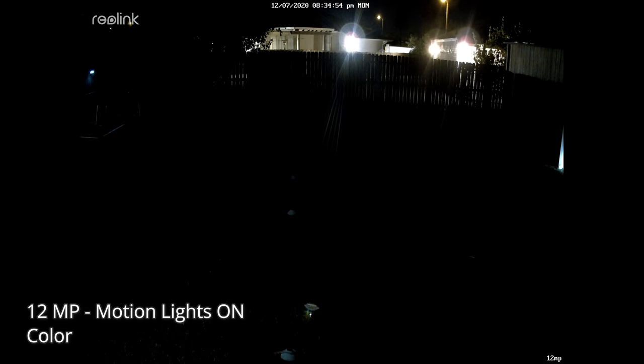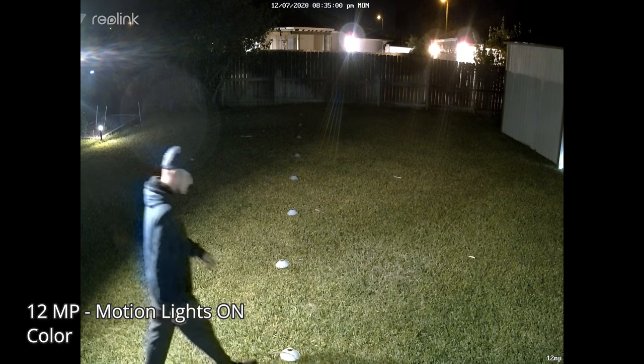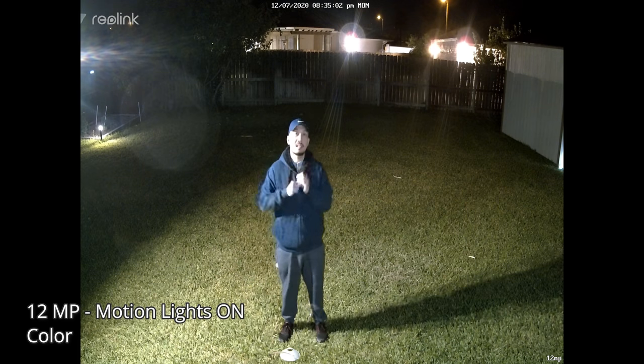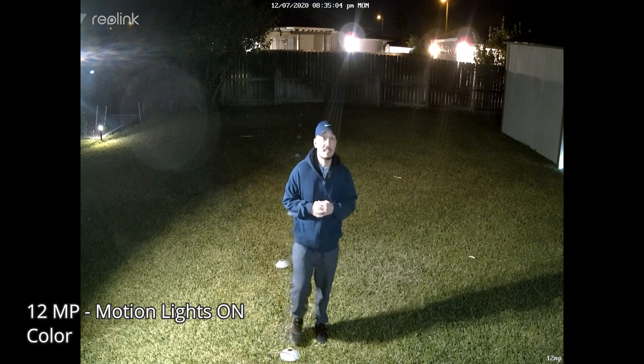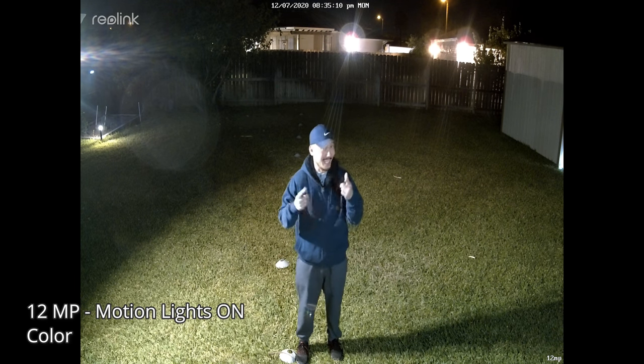But before my lights got triggered, you see the camera's view is pretty dark. So there's no low light capability on this camera. And you don't want to set this camera up like this because it will not be able to detect any motion if it cannot see anything, and will be dependent on your motion activated lights. But I just have to test how it looks in color mode at night.